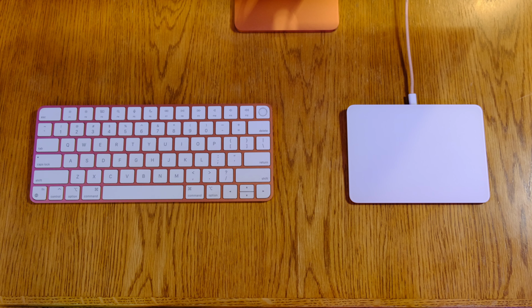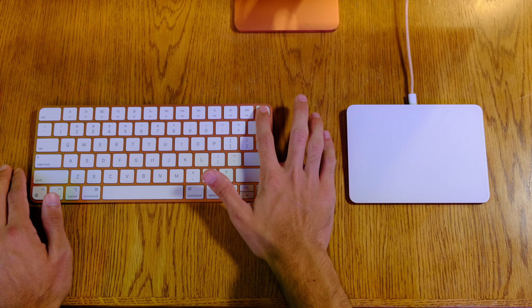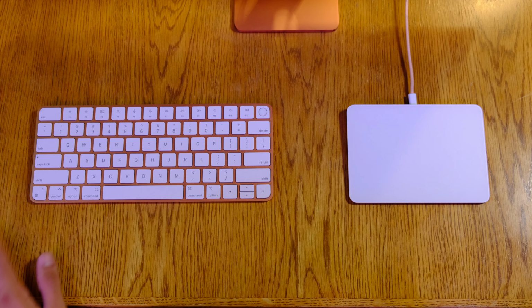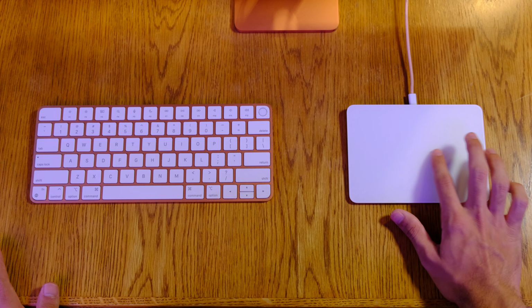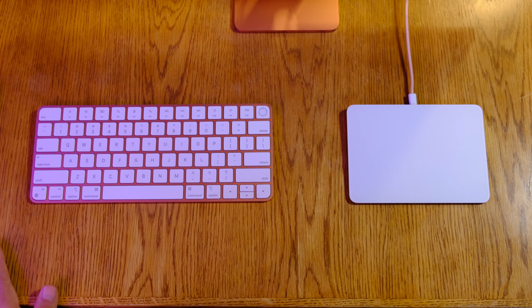I absolutely love the Magic Keyboard and Magic Trackpad. The Magic Keyboard has a Touch ID in the top right to allow easy and secure access to the computer, and the Magic Trackpad makes editing videos as well as just navigating the iMac super easy due to its built-in hand gestures. So this is the webcam and microphone quality of the 24-inch M1 iMac.